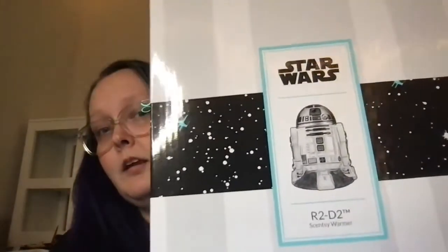But yeah, so first off, I got the Star Wars R2-D2 warmer, and I've already unboxed it and plugged it into the wall in my brother's bedroom, and it's very cool. It's got an interesting lid. I'll share a picture of it. The lid goes on top, and then it's got cutouts in the back so that the fragrance can be released while it's still on the warmer. And it's got a cool projection that comes out the back onto the wall wherever you place it, of Princess Leia, and I've never seen that before, so I thought it was cool.